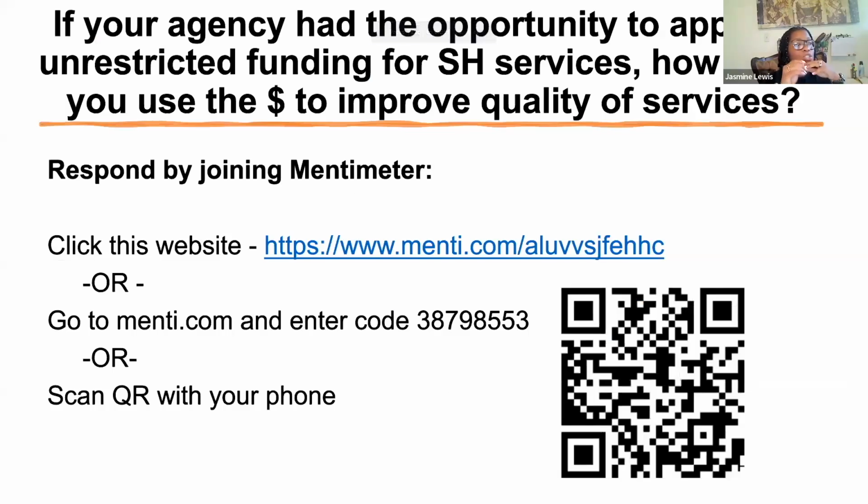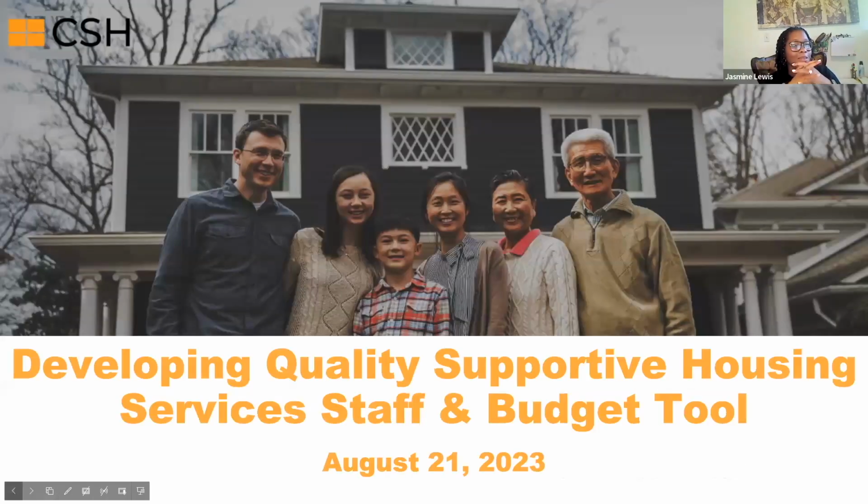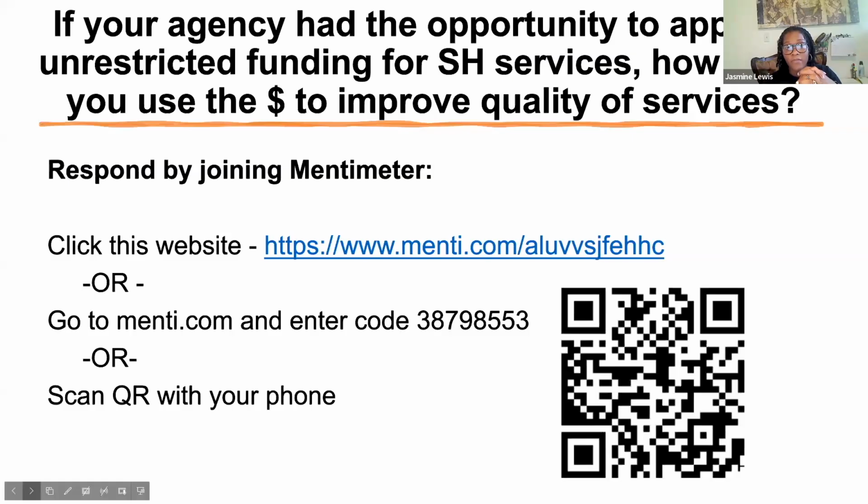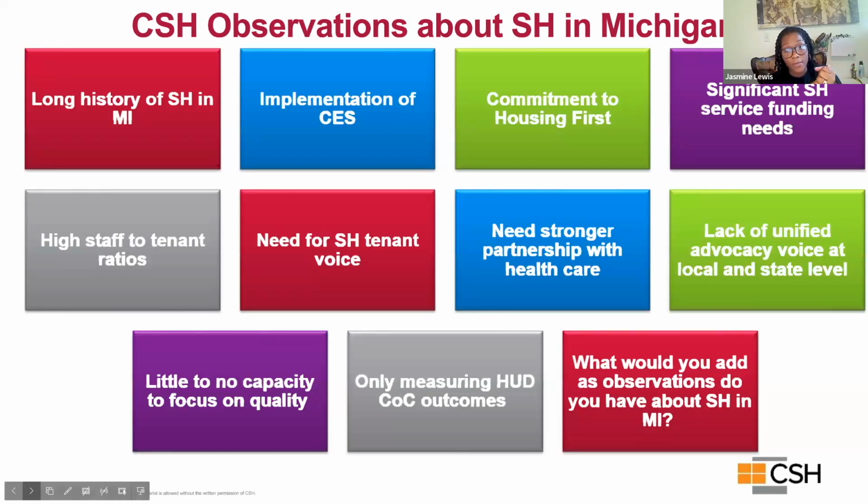So CSH has observed supportive housing since our tenure of being around. And so the largest thing is there's a long history of supportive housing in Michigan. We have been doing it and doing it well for a while. And so with that history comes the implementation of coordinated entry. We all have a very understanding and commitment to housing first. We know that there is significant need for service funding.